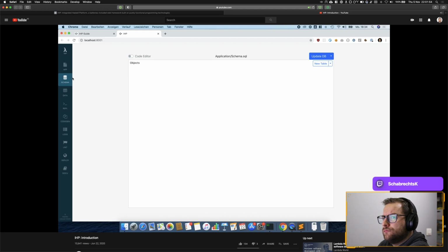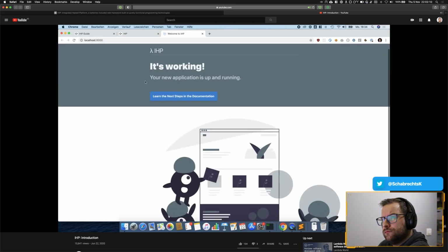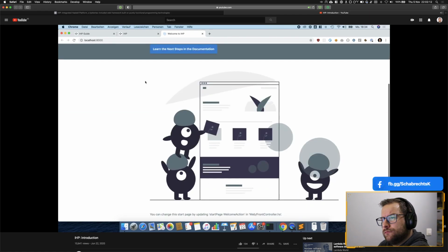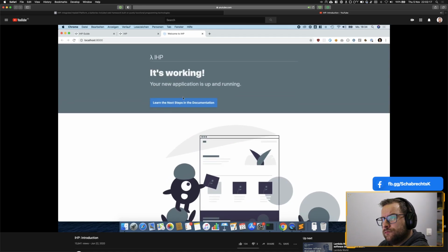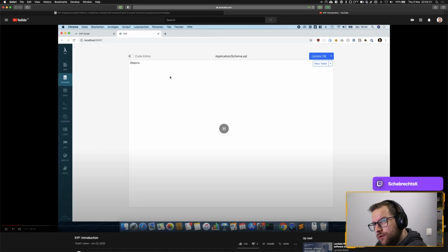At the left, we can see all the different tools we can use. This right now is the schema designer. There's a database exploration tool, REPL, CodeGen, logs, linting, and everything else. And yeah, at the top, we can actually click this one to open our application. So this is a start page. It's working. So that's already pretty good. And yeah, we want to build a blog page.